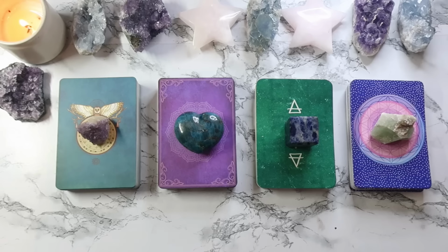It's Naomi. Today's pick a card reading is all about answering the question, what is the most attractive thing about you right now? So in this reading, we're going to find out what your most attractive qualities, traits, characteristics and attributes are at this moment in time. So remember, this is a general reading.